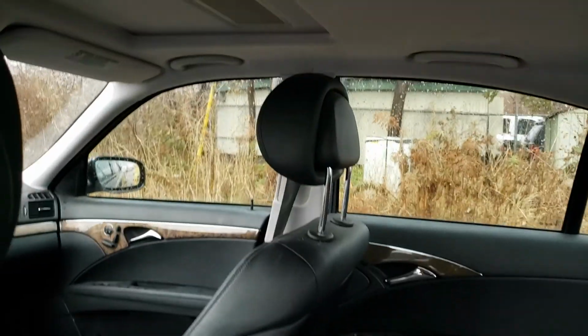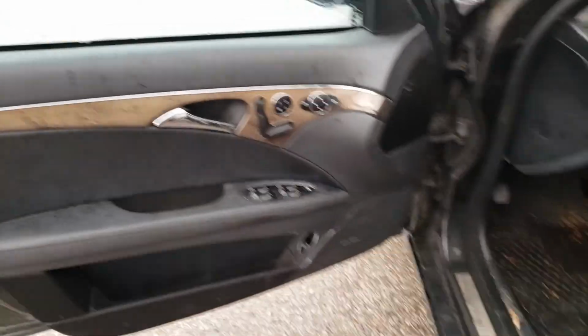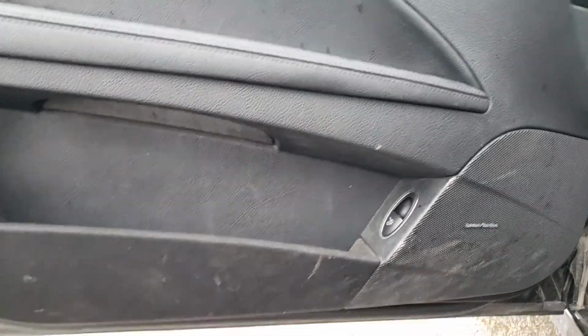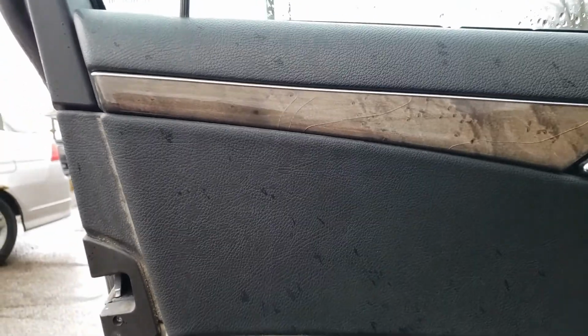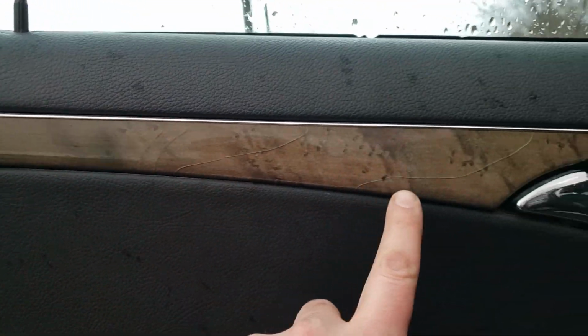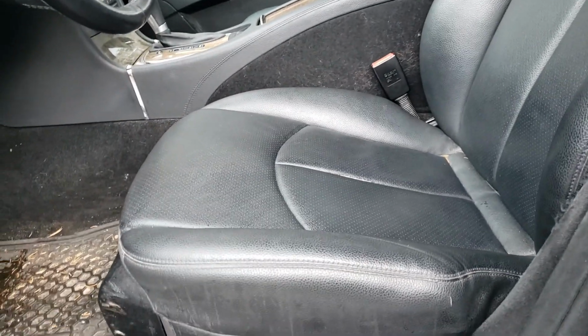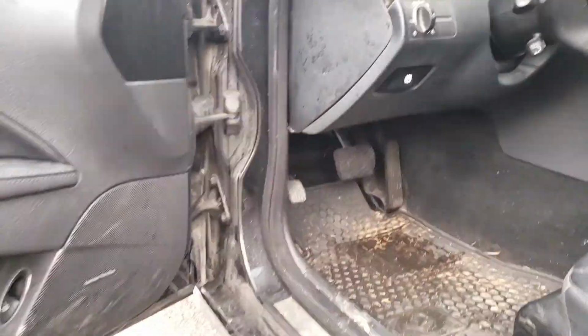Seat backs. Driver's side door panel. It's a little dirtier than the rest. More scuff marks. The trunk button does work. I tested that. There are a couple cracks in the wood grain of the driver's door, as you can see. Again, all this stuff seems to work. So no real issues there.